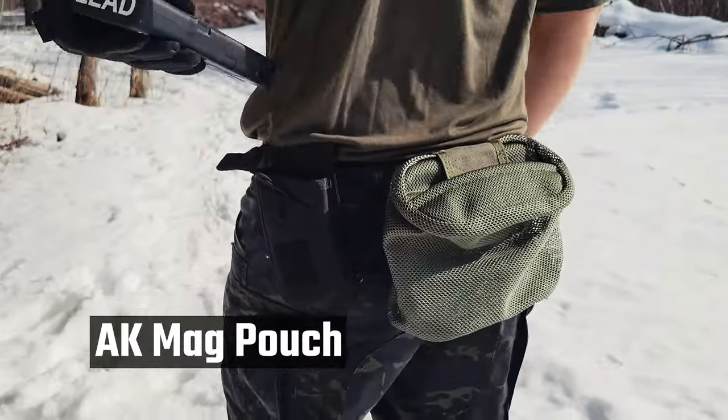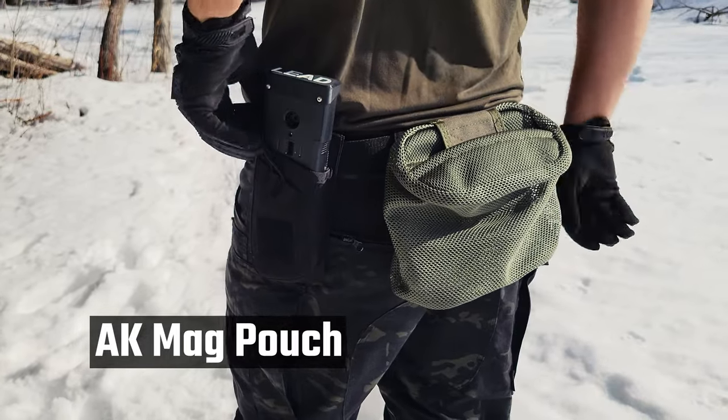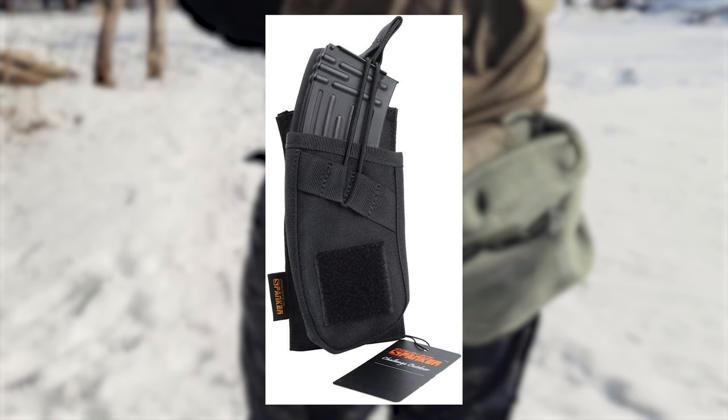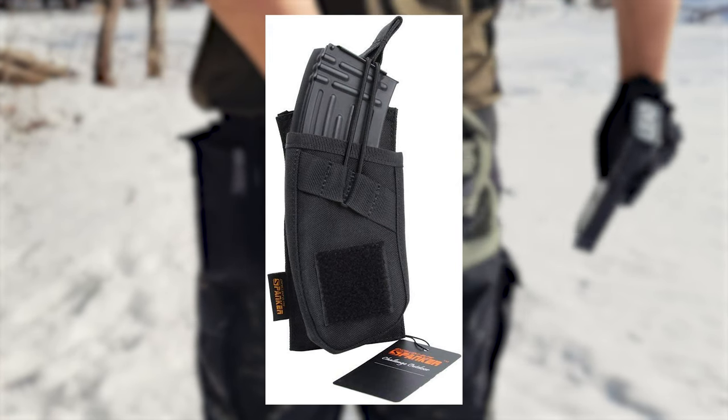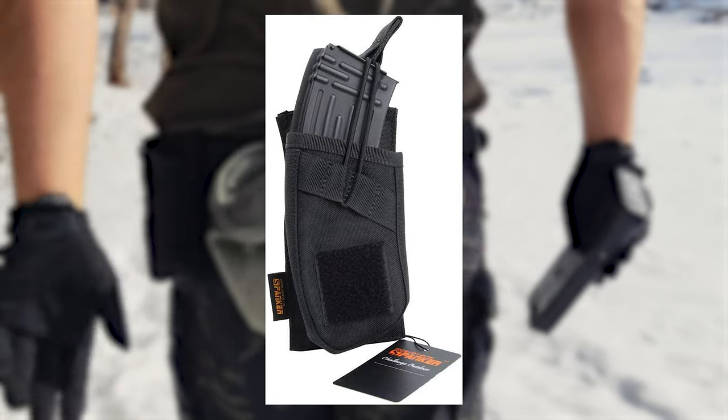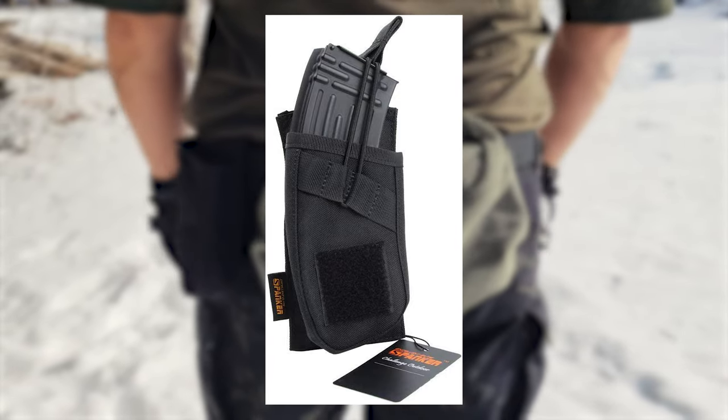Another product from Amazon. This is the Excellent Elite Spanker Tactical Open Top Magazine Single. Comes in many different colors. It really fits the CF20 like it was designed for it. Made out of high quality and durable nylon. And it's only $23 Canadian.